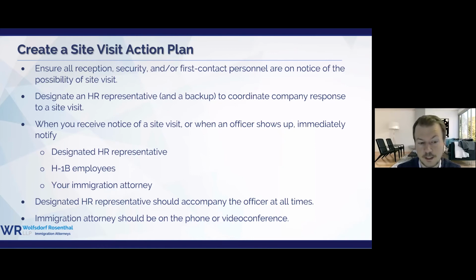I mentioned before that you should try to cooperate as much as possible and answer the officer's questions. If your immigration attorney is on the phone, let your immigration attorney push back and tell the officer that question goes beyond the scope of the H-1B petition. It's not something that the company needs to answer.